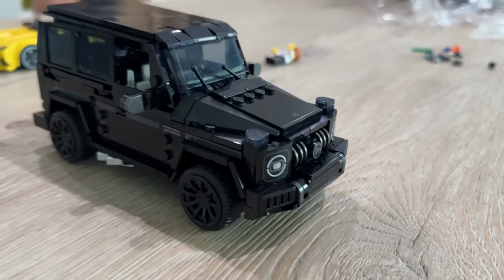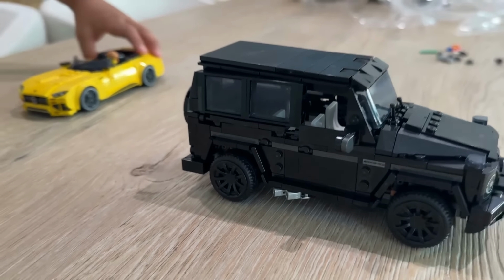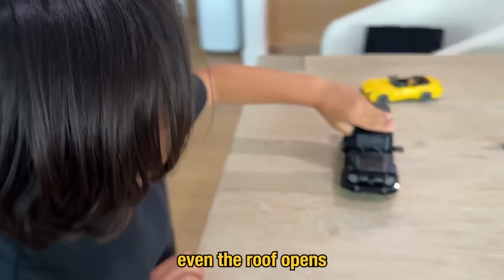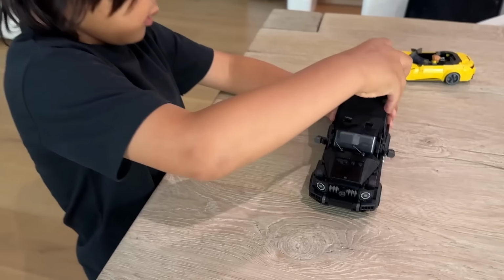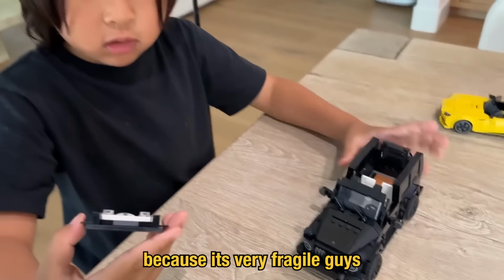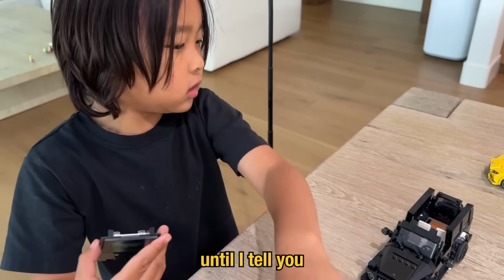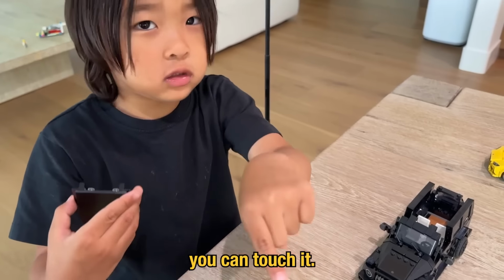All right, there we go. It's pretty sick. You like it, Tyson? Even the roof opens. Very gently, Kiba. It's very fragile, guys. So don't break it until I tell you you can touch it.